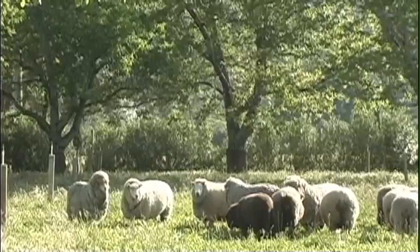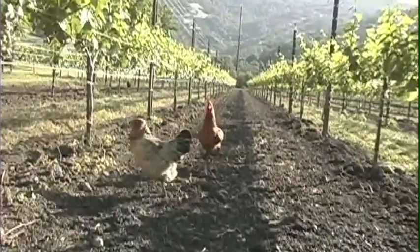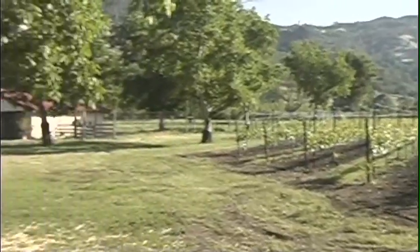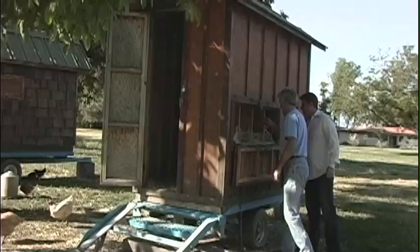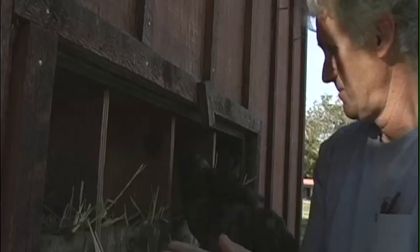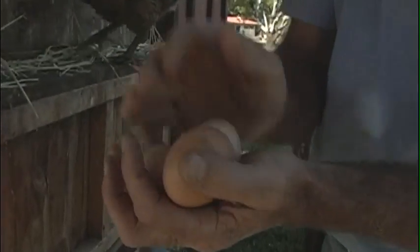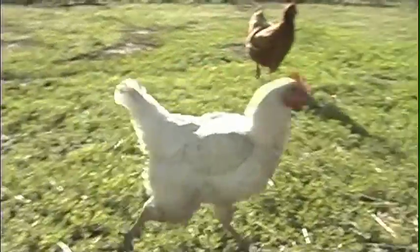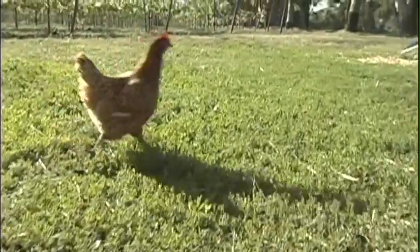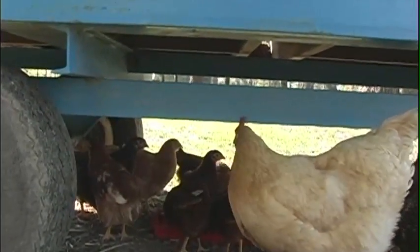The fourth step, we have animal life on the farm. So we use chickens, sheep. We have these little egg mobiles, and what we do is we'll have about 50 to 60 chickens in each one of these little units. They're on wheels. So if we see pests in the vineyards like cutworms that'll come up the vine and eat the little buds in the spring, we bring the chickens out there, let them out, and they dig around, find these little worms, and then they're having a heyday.